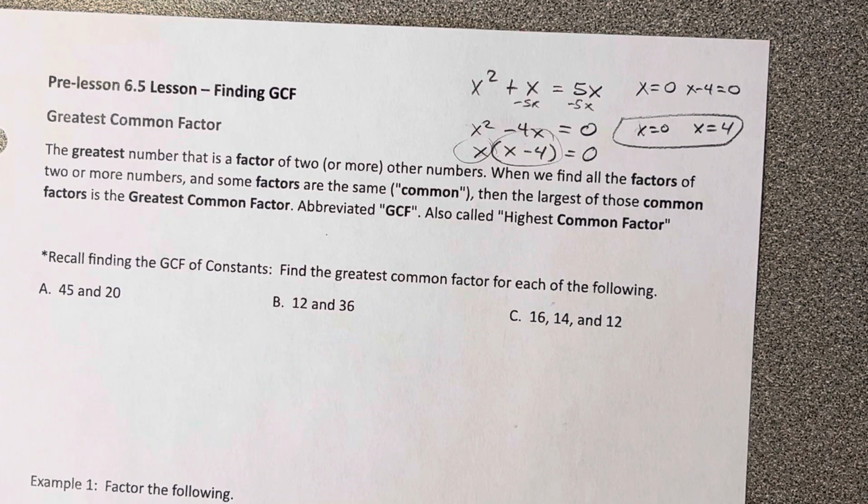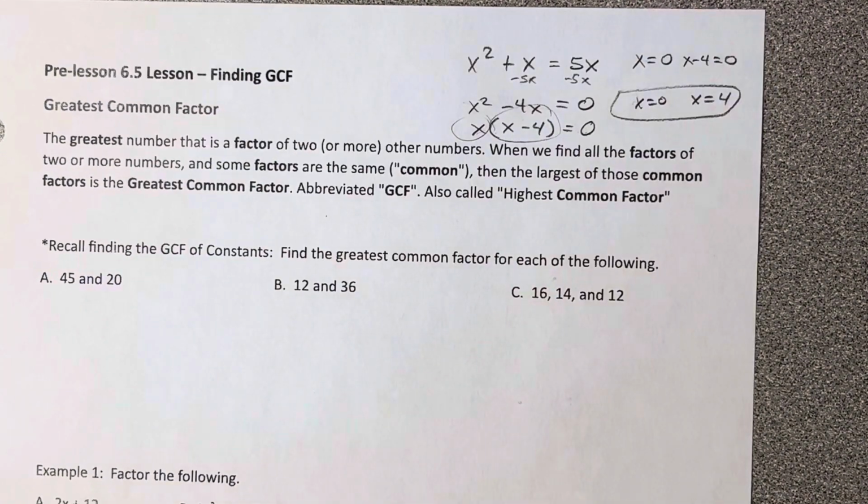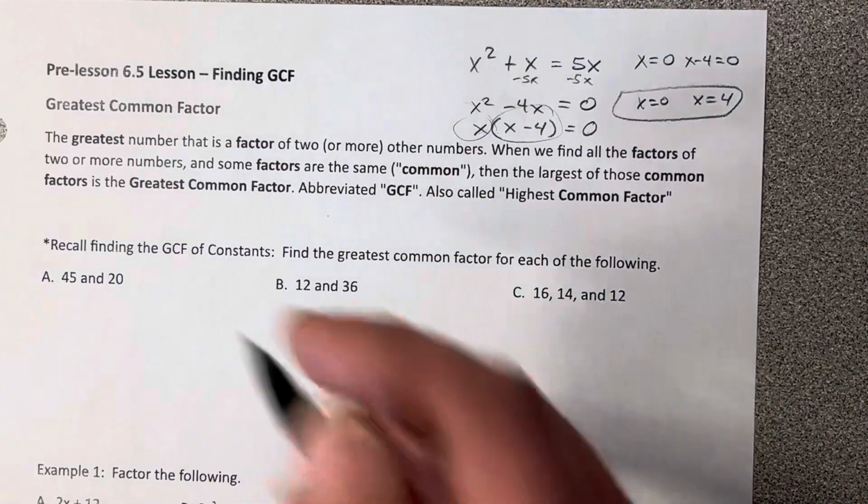All right, so to get there though, let's first focus on finding the GCF, the greatest number that is a factor of two or more other numbers, the greatest common factor. Okay, so how we're going to go about this is we're going to make a list of factors of numbers, and then we're going to see which ones they have in common. And then the greatest number will be our greatest common factor. So let's try this out.